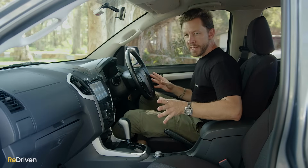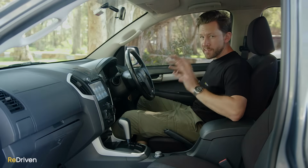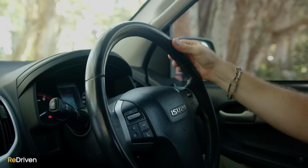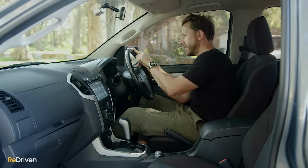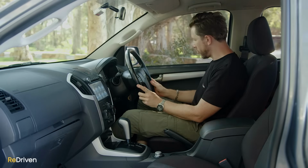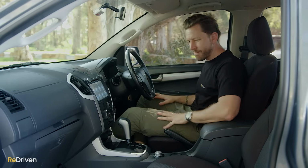Now, as far as wear and tear goes, it's not too bad. This is the owner's everyday vehicle. The steering wheel hasn't got that many Ks on it. It's not that old, but it's already kind of wearing away. It's actually kind of biodegrading a little bit, and it's super, super shiny. All the hard plastics are pretty good.